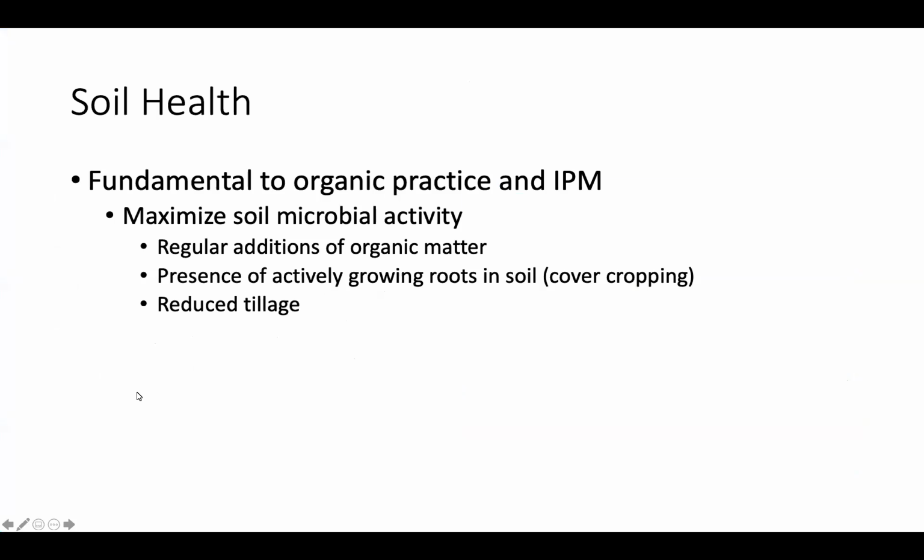So soil health, especially if you're farming organically, is fundamental, I think, to organic practices in IPM. And so the goal is to maximize soil microbial activity. And growers do that with regular additions of organic matter. Regular additions of organic matter means there's always some organic matter breaking down. And I'll talk a little bit more about why that's important in a minute.